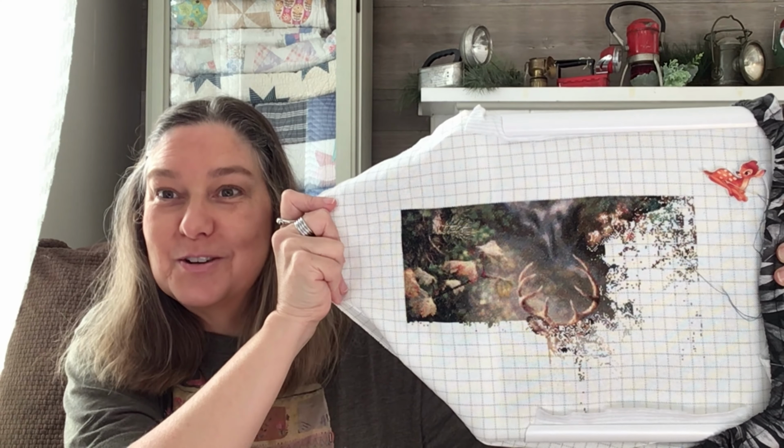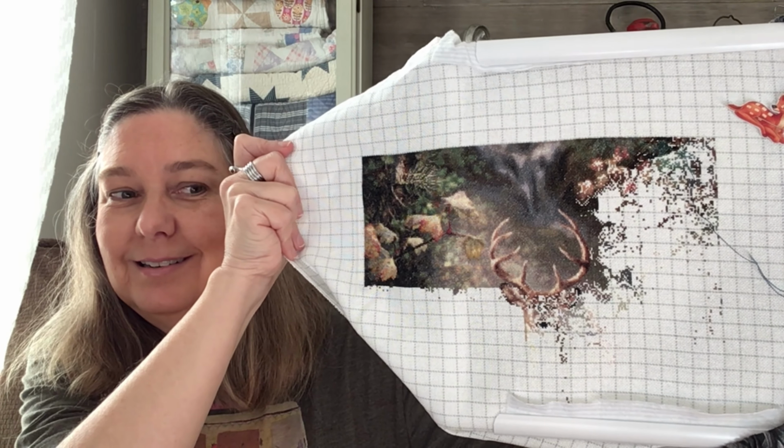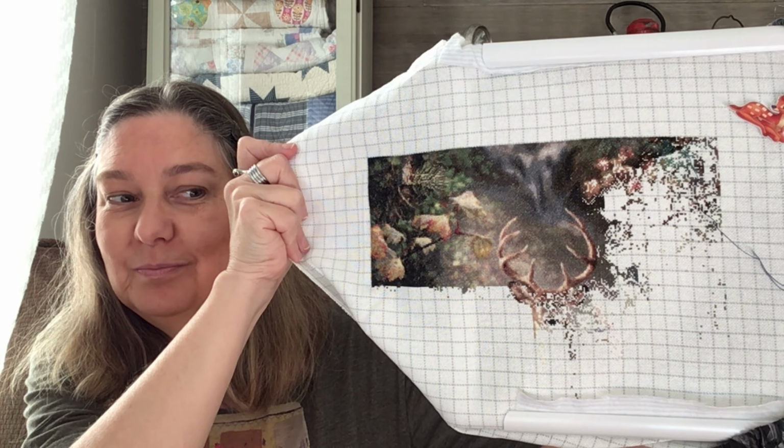Oh, she is stuck under the stool again. I'm gonna have to move that stool. Can y'all hear her dragging that stool?